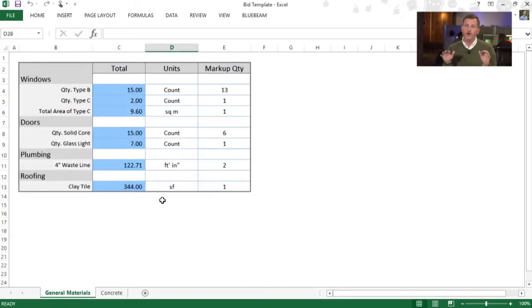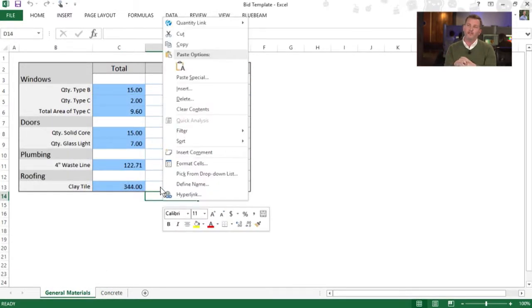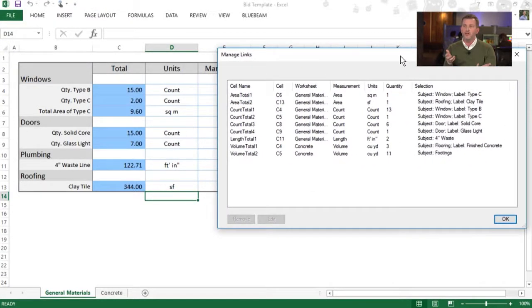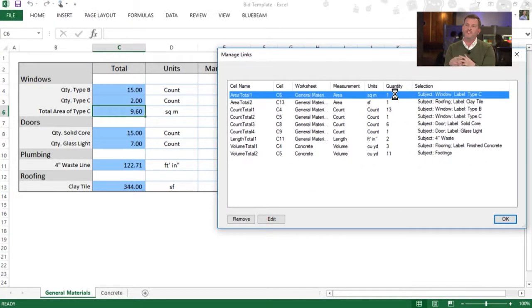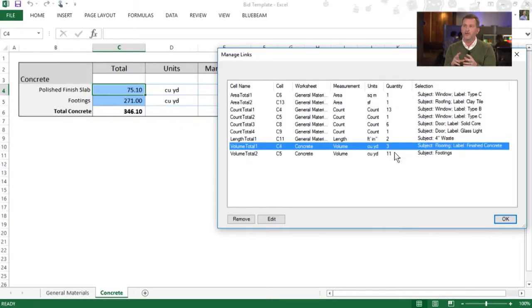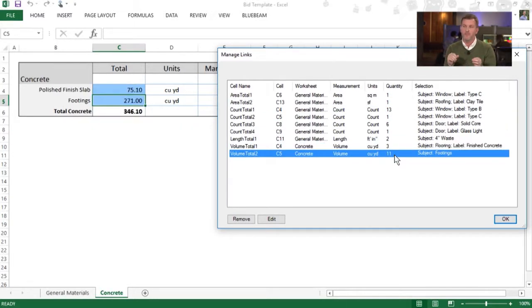If I need an overall snapshot of all the links, I can right-click, select Quantity Link, and Manage. This gives me a good bird's eye view of all the links associated with these workbooks, with the entire workbook across the worksheets. I can click on any of those, get to exactly where those are located on the drawing, and see the selection criteria. Now what you don't see is you don't see the files, and this is by design. So the files are completely independent of the totals.